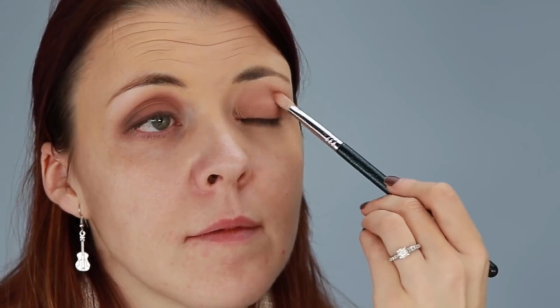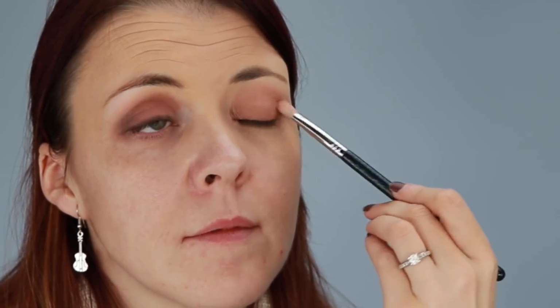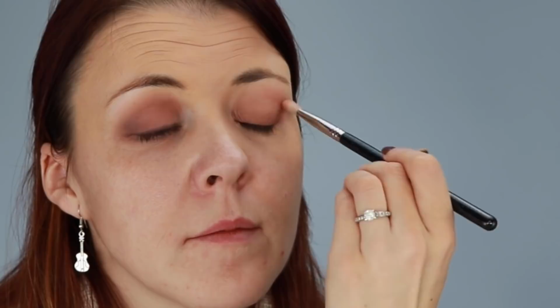And again, just blending as I go with that same brush, and keeping it in a C shape. It's like the softest brush ever. It's nice, isn't it? Yeah, it's lovely.